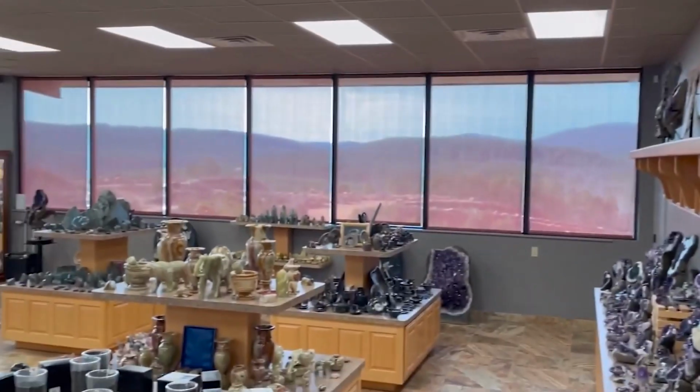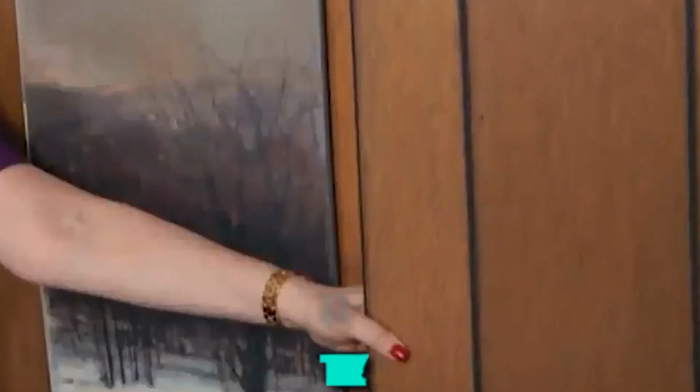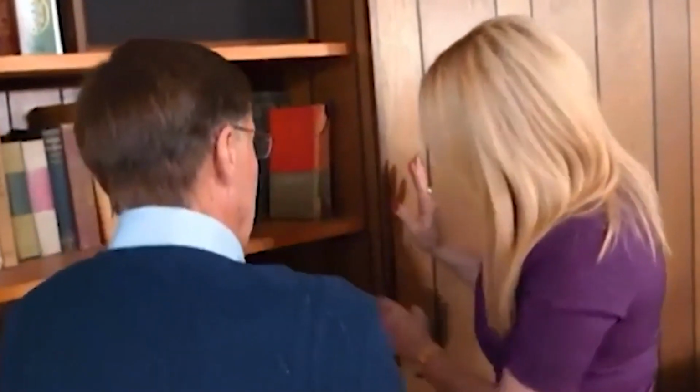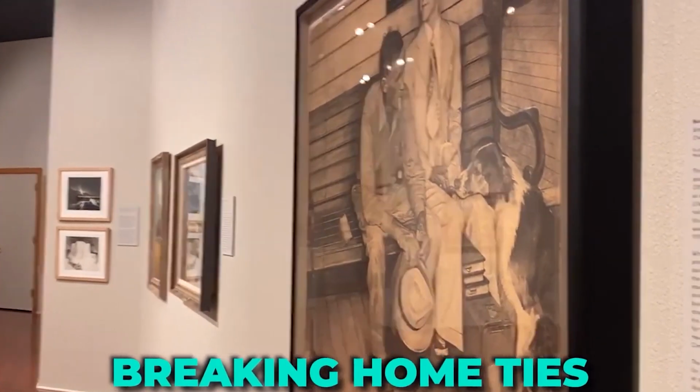In 2006, a man named Dave Trachte was looking around his late dad's house in Sandgate, Vermont. He found something super cool hidden behind a fake wall, a painting by a famous artist, Norman Rockwell. But here's where it gets wild. The same painting was already hanging in a museum in Massachusetts.